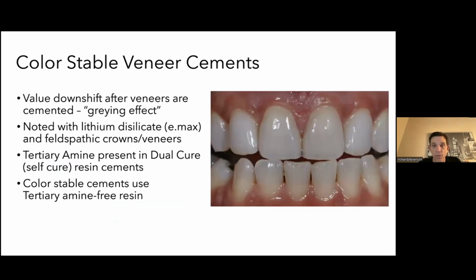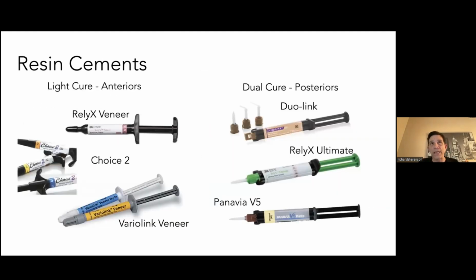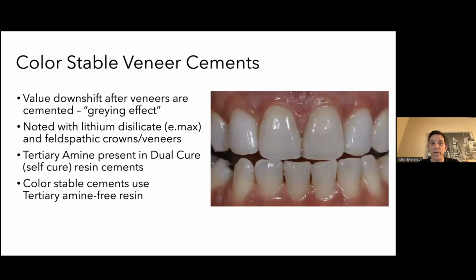While I'm doing a big case, like a 20 veneer case, I just use the same cement for the whole case. So if I'm going back to premolars or even molars, I'm going to use Choice 2 for everything. So I know I've got one cement, one shade, it's all consistent, and I don't want to mess around with different cements for different reasons. So unless you've got a really thick posterior crown, I don't think there's any good reason to veer away from a veneer cement for the whole case.